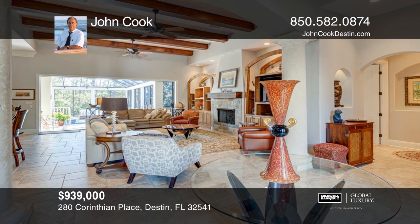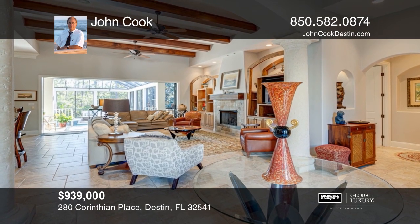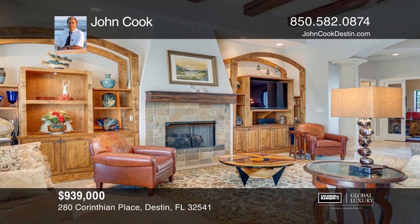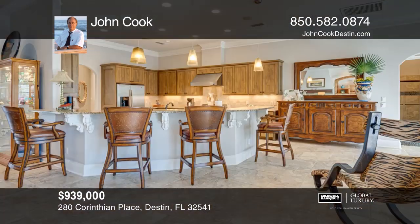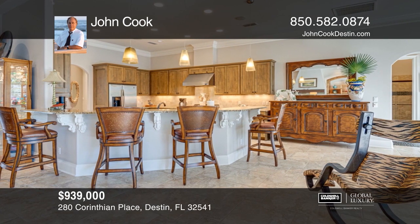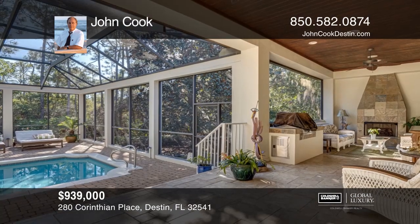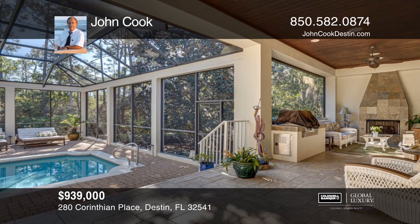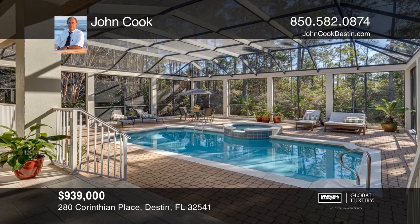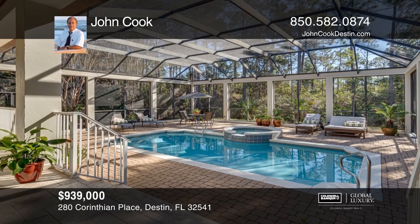Carefully designed floor plan with no details overlooked. Enjoy the kitchen with upgraded appliances, breakfast bar, plus a casual dining area. Relax in the luxurious master suite with dual vanities, walk-in shower, jetted tub, and two walk-in closets. Entertain on the screened lanai, covered outdoor living area, gas fireplace, built-in grill, sparkling pool, and spa. Learn more when you tour with John Cook.